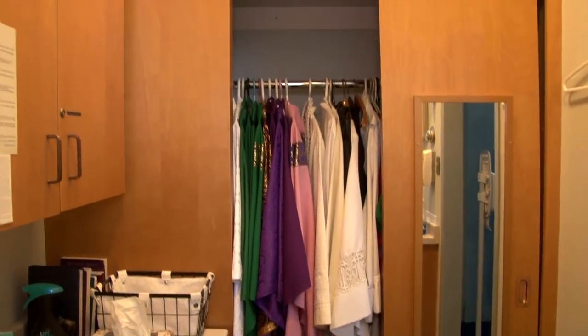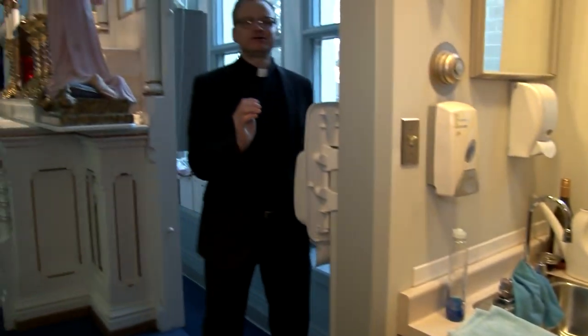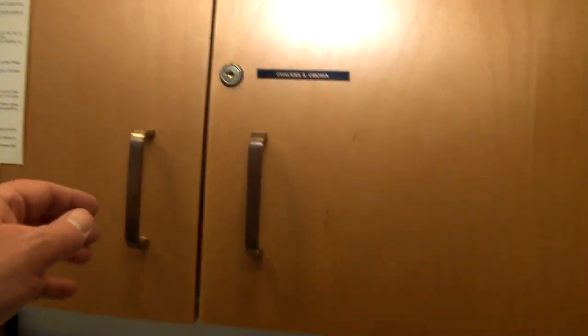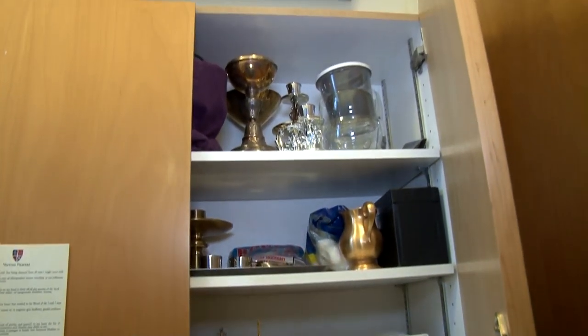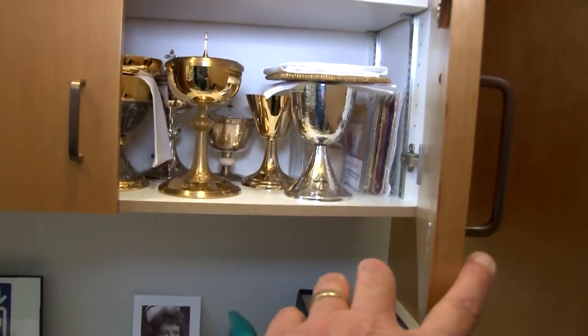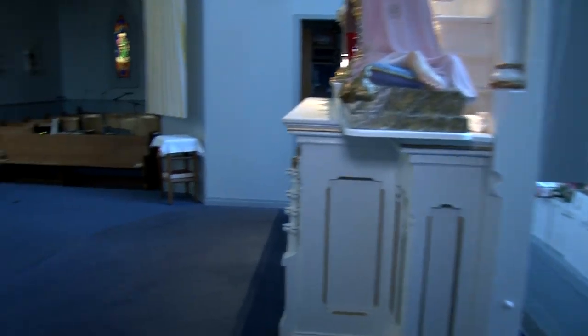Okay. Very good. So there it is. And the vessels themselves are just in the cupboard, just to the right of the cameraman. If he doesn't mind opening that cupboard, on the right-hand side. Yeah, there you are. There are your chalices and other items that are needed in the holy sacrifice of the Mass, and also holy anointing and baptism, especially. Okay, now I'll switch this off for the time being. I'll come back over here.